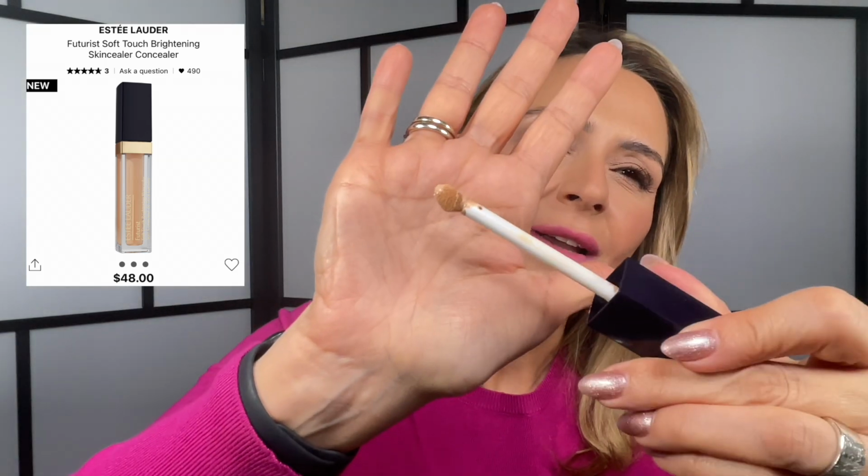Let's talk about some concealers. The first concealer that I tried this past month was the Estee Lauder Skin Sealer in shade 2N. I have tried this multiple times. And every time I've tried it, it just hasn't been right. There's something about it that is off. Let me talk about what I do like about it. I love the applicator, little round ball applicator, very, very easy to get into these corners, which I love.